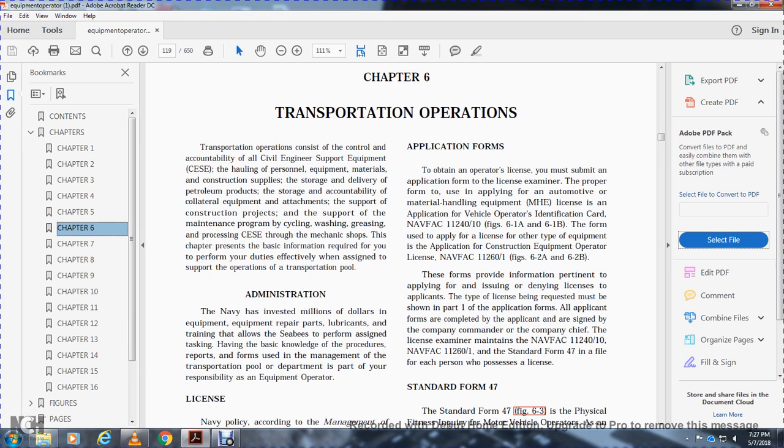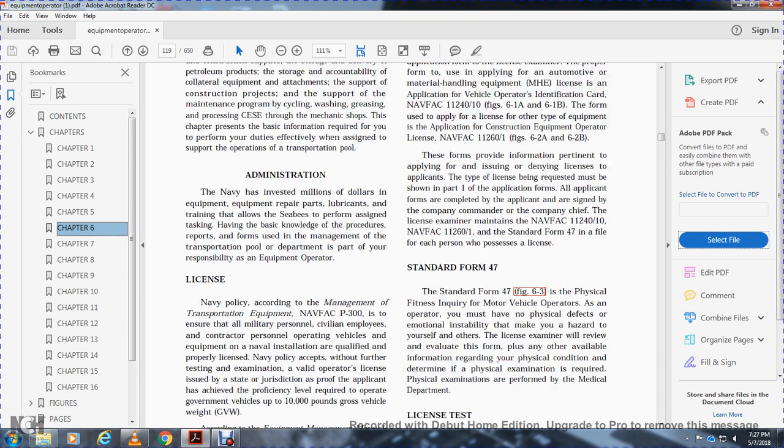The type of license being requested must be shown in part 1. Application forms are completed and signed by the company commander or the company chief of the license. Examine the Navy Fact 11-2401-10 with the Navy Fact 11-2601. Standard Form 47 is filed. Each person must possess a license.